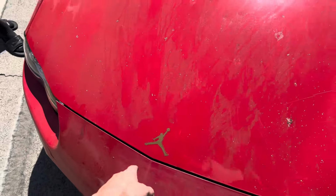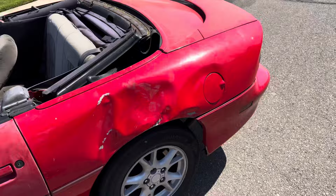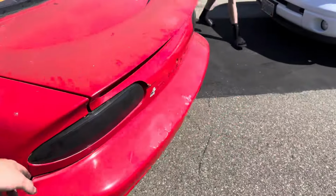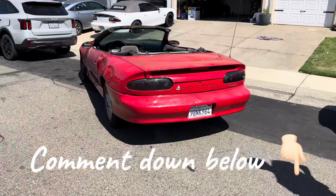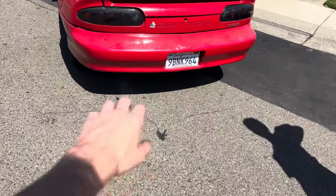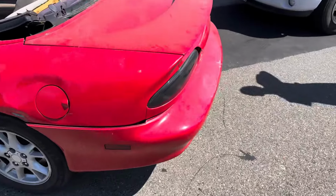Hey, keep it like Mike though. No cap, this thing is so clapped out. Hey, should I do a raffle on it? $10 a ticket, 100 spots? Don't mind that. It might smoke more than the tires.